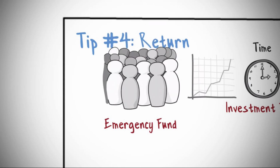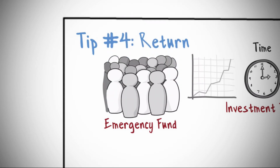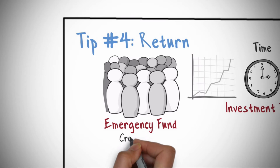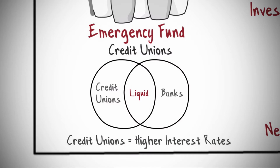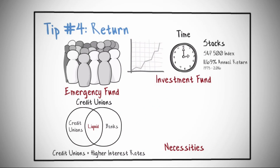For emergency funds, I suggest joining financial cooperatives. Financial cooperatives are financial institutions that are owned and operated by their members, and an example of these are credit unions. So what is the difference between credit unions and banks? Let us start from their similarity. They are both liquid assets, meaning they can be converted to cash immediately by way of ATM machines or over-the-counter withdrawals. For their difference, unlike banks, credit unions have a higher interest rate. That is why it is better compared to banks in terms of return.